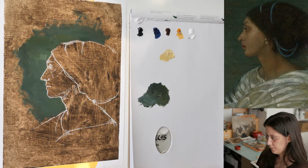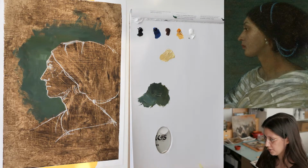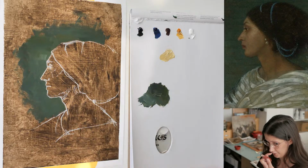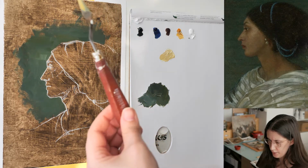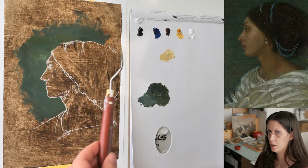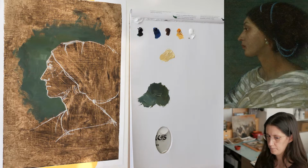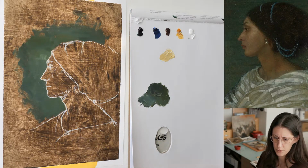Let's see, just a quick color intermezzo. So we have this blue-green background that is going to sort of color complement the yellow undertone of her skin. Is my palette visible? Yeah.